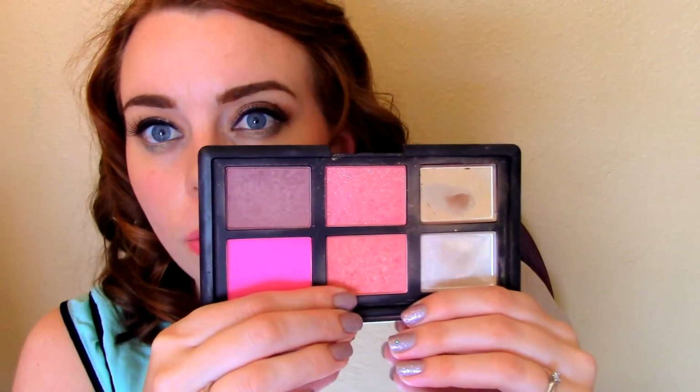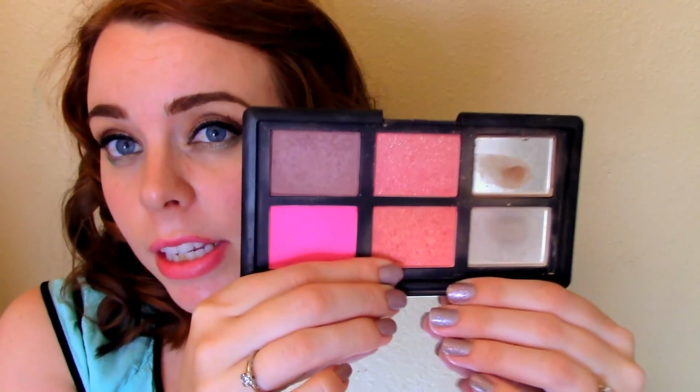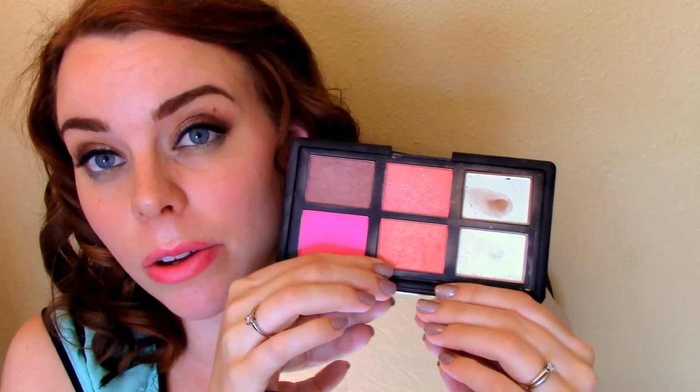And then for the blush palette, I figured I have 4 blushes in here. I need to hit pan on one of them per season, so I'm focusing on one each season. Right now, my focus is on Orgasm. I've used this basically every single day, and I see no progress, but I have until March, really, I guess, to hit pan on that, so we'll see how that goes.